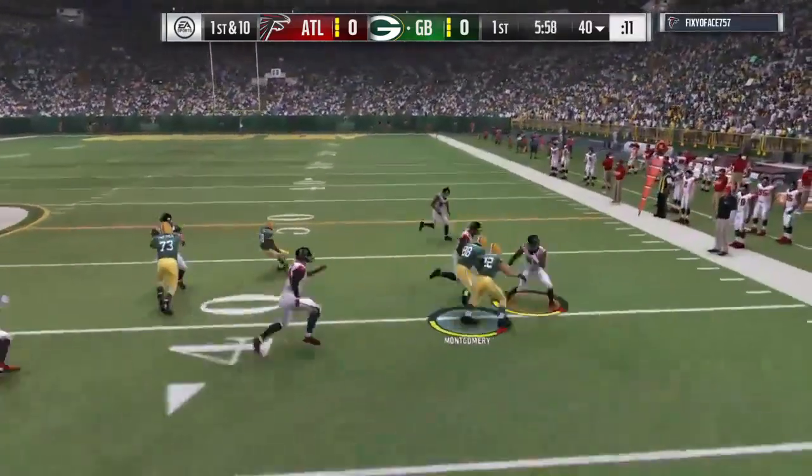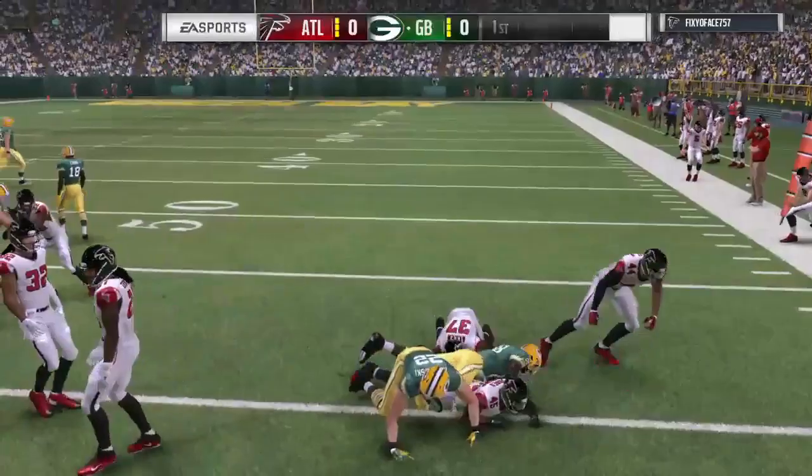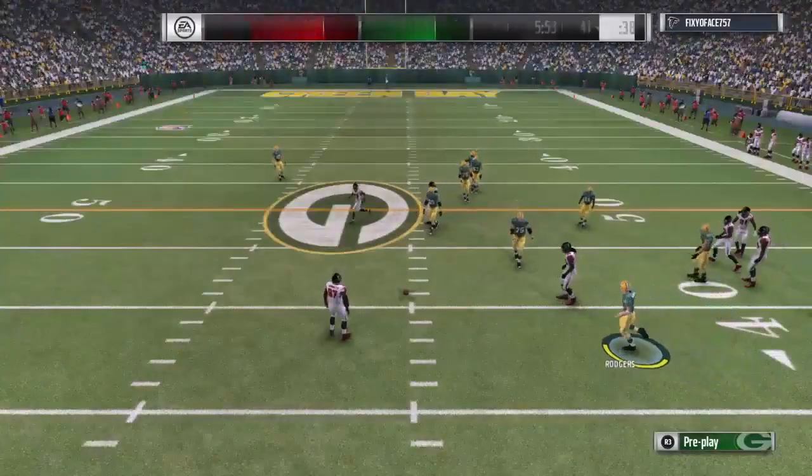Now they'll run it on the toss. And he's going to be stopped here on this first play as he gets it to the line of scrimmage and no more.